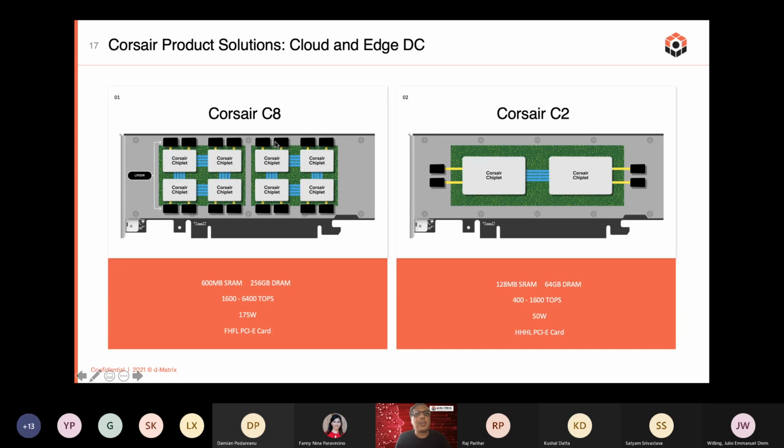So we're using LPDDR as an interface to connect to these Corsair chiplets. There are 2 LPDDR chips per chiplet, 4 channels of 16-bit LPDDR, and we're able to get a lot of memory bandwidth and memory capacity using a lot of different DRAM channels because of the in-memory compute nature of the compute happening. Most of the weights within a layer are kept in the IMC layer, and we minimize data movement energy and get very high energy efficiency.